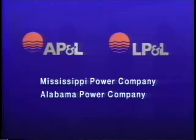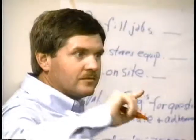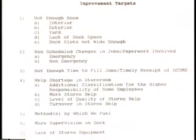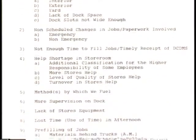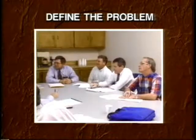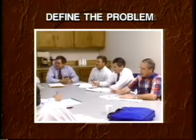Members of the team were invited to visit AP&L, LP&L, Mississippi Power Company, and Alabama Power Company. From the information gathered, the team again multi-voted and reduced the 23 items to 10 key problem areas on which to focus their efforts. The first D, define the problem, showed us what is required to begin the problem-solving process.